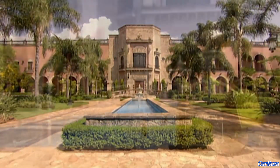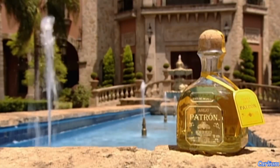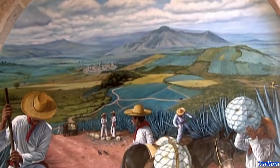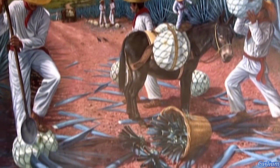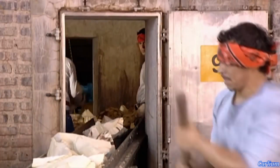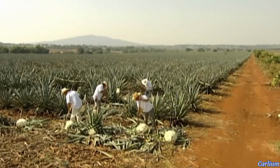Tequila is to Mexico what Champagne is to France. Tequila is only made in Mexico, and Mexico has claimed exclusive rights to the word. For centuries, workers called jimadores have grown and harvested the agave plant for tequila. It takes eight years on average for a species called Weber blue agave to mature.